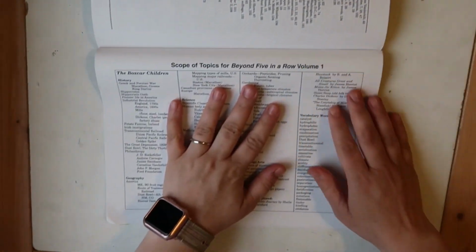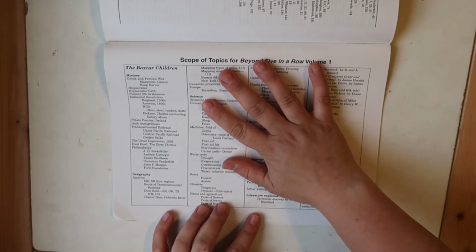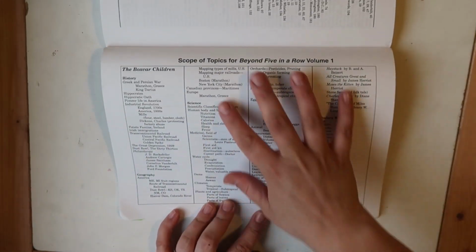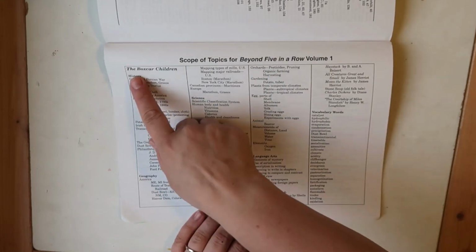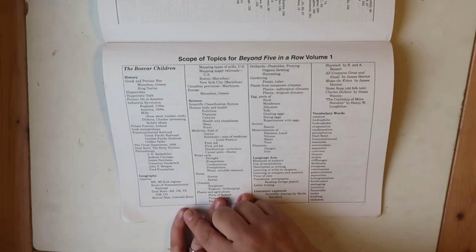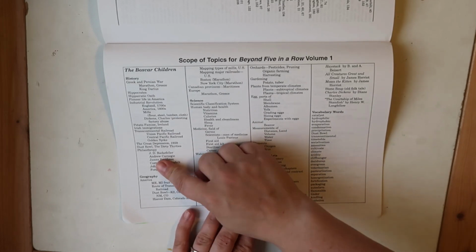The back has quite a bit of information that is really, really neat. So they have the scope of topics. So if you live in a state where you have to give specifically what your children are learning in certain topics, for instance, the first book is the Boxcar Children. So here is all of the history topics that you will be learning in the Boxcar Children.